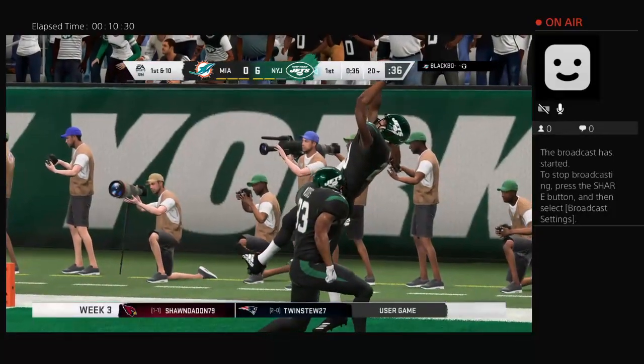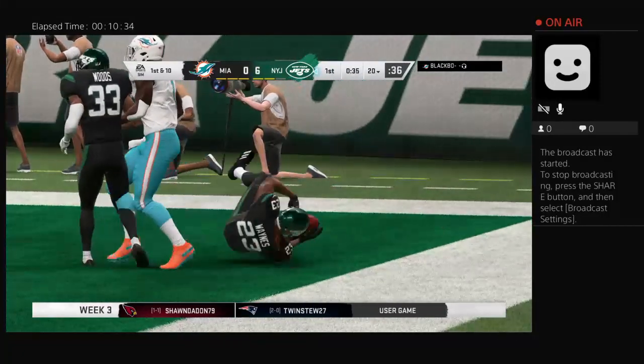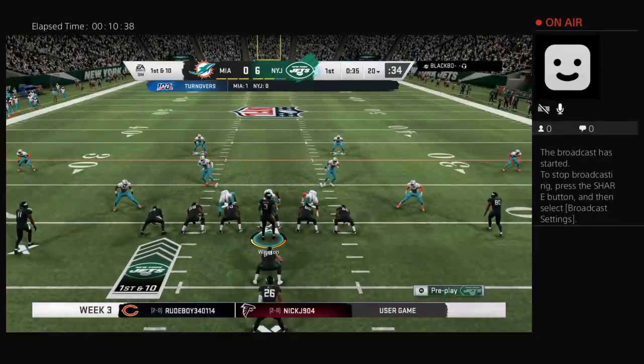That's what I'm talking about. Everybody laughing. Them Jets suck. Them Jets suck.